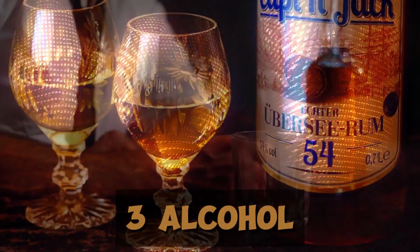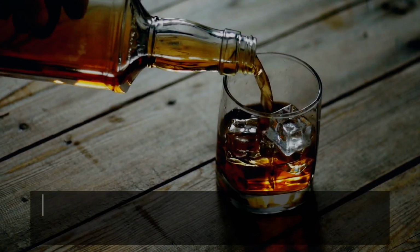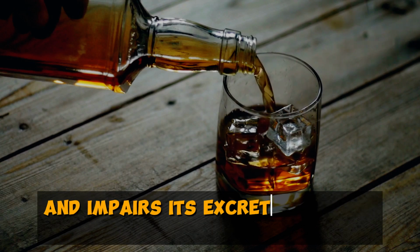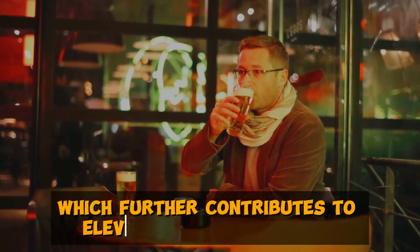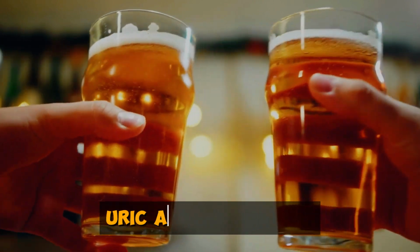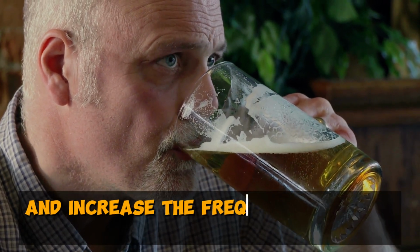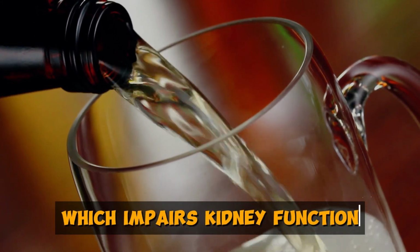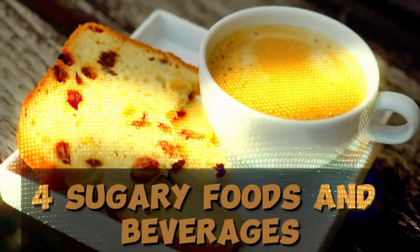3. Alcohol. Alcohol, particularly beer and spirits, is detrimental to those with high uric acid levels for several reasons. Firstly, alcohol increases the production of uric acid in the body and impairs its excretion by the kidneys. Beer, in particular, is rich in purines, which further contributes to elevated uric acid levels. Spirits can also interfere with the body's ability to eliminate uric acid effectively. Consuming alcohol regularly can exacerbate gout symptoms and increase the frequency of gout attacks. Furthermore, alcohol can contribute to dehydration, which impairs kidney function and reduces the body's ability to flush out excess uric acid.